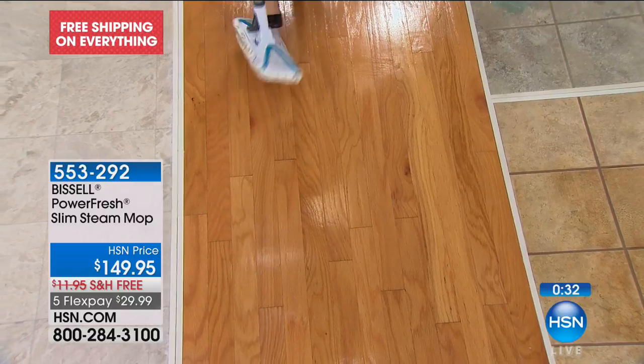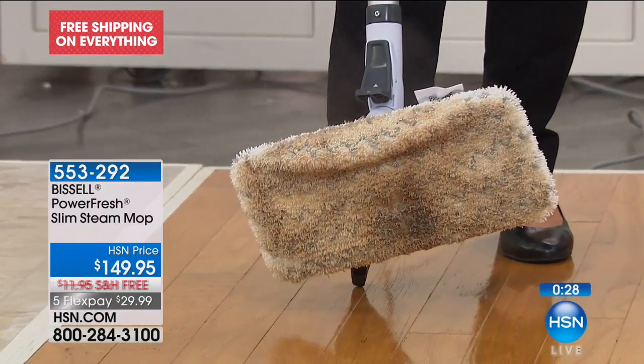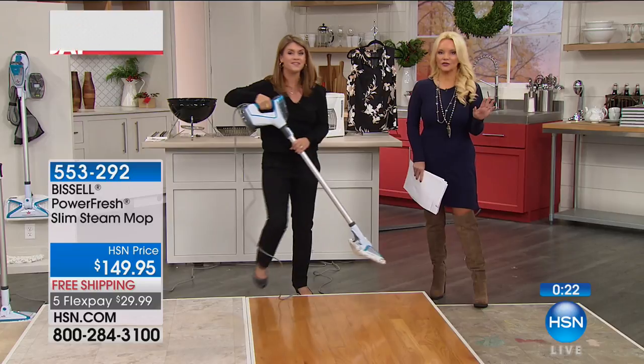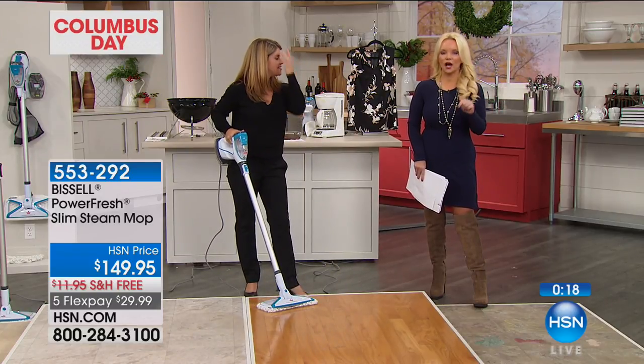You ready? Because remember, with steam, it's not a cold mop and bucket that you're just doing dirty water. Exactly. Look at that constant steam. You're going to get almost 20 minutes of constant steam. Okay, with everybody online, we have fewer than 300. That's counting everybody on board. So you're going to get it if you're on board right now.